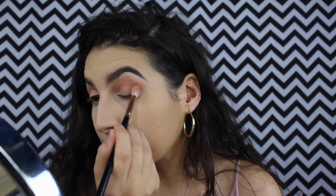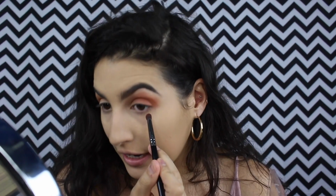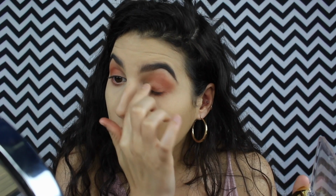Now I'm going to go into this really pretty, nice tangerine color, and I'm going to start popping it into the outer corner and blending it in. Now I'm going into that same orange color with a smaller brush. This is the Morphe E18, and I'm blending that into the outer portion of my lower lash line and connecting it to that blend right there on the top. I am loving this smoky eye right now. Now I left a little bit of space on the inner corner, the inner quarter of the eyelid, so that I could put a little bit of this shimmery shade right there, and I'm just popping it in with my finger. It's such a pretty, nice shimmery shade.